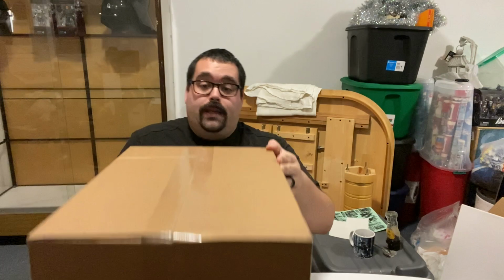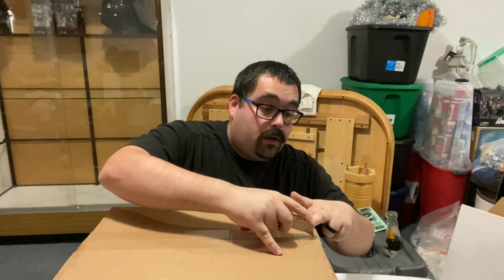Next box here we're going to get into is the BBTS box. I think that's what this box is. I hope it's what it is. This one I'm pretty sure goes back to March. And I'll explain why I know that when I get it opened. Did you guys pre-order the Storm Kung Lao yet? I did. Waiting for him to come.